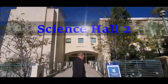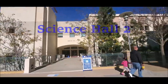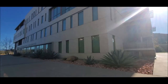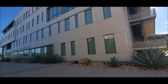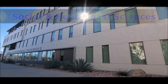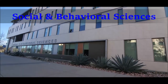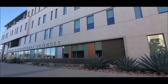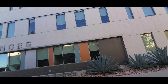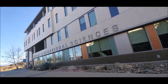Science Hall number 2. And in front of it is the Social and Behavioral Sciences. It's a really nice building. It's really nice. It's at the end of the campus. Yeah, and this is like the bridge that will go. Oh, the one that just goes low. Yeah.